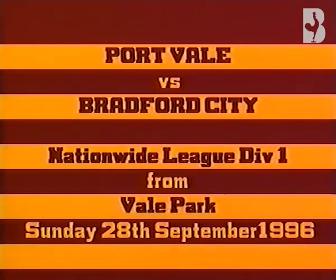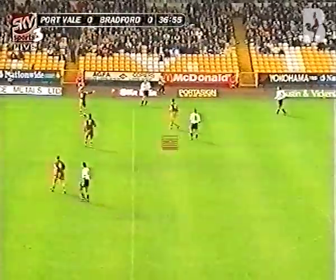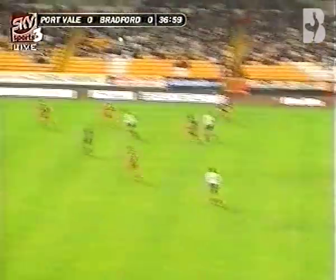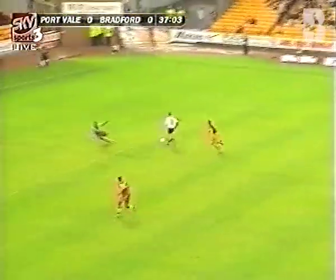And yet overhead it's brightened up considerably with the sun breaking through. I think Port Vale have got a problem. One of the players has obviously picked up a niggling injury. I think it may be Tankard. Oh, chance on here, Guppy! In the end, it was all too easy for Port Vale, and Steve Guppy takes full advantage.